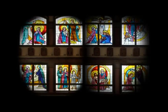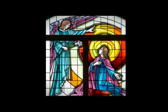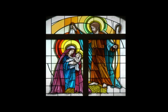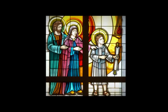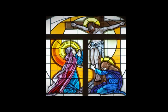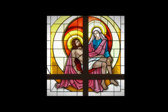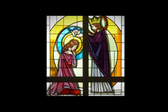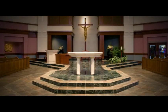The 8 Marian windows in the nave of the church represent various important biblical events in Mary's life: the Annunciation, the Visitation, the Nativity, the Presentation, the Crucifixion, the Pietà, the Assumption, and the Coronation. The colors of the glass complement the wall colors of the Marian rose and green.